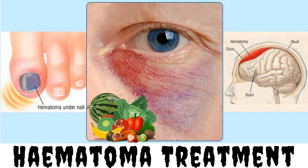Medical treatment for a hematoma. Types of hematoma. A hematoma is generally defined as a collection of blood outside of blood vessels. Most commonly, hematomas are caused by an injury to the wall of a blood vessel, prompting blood to seep out of the blood vessel into the surrounding tissues.